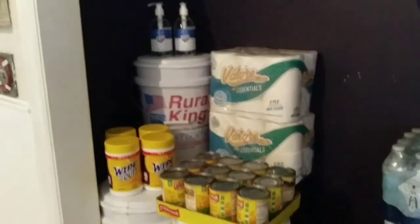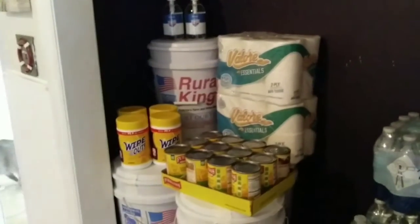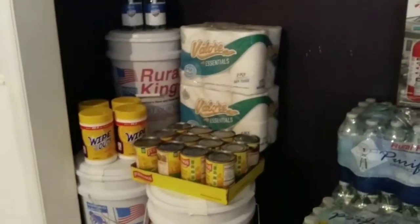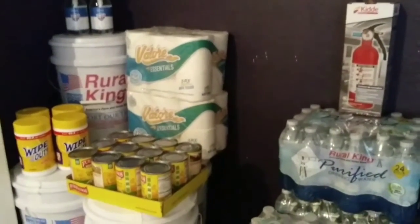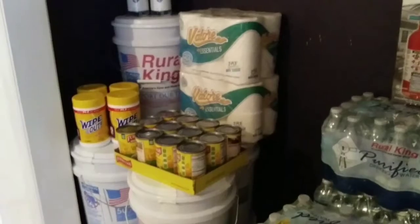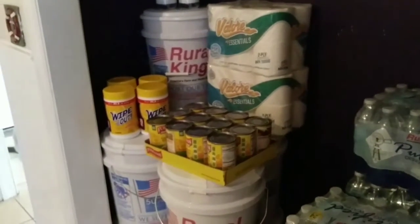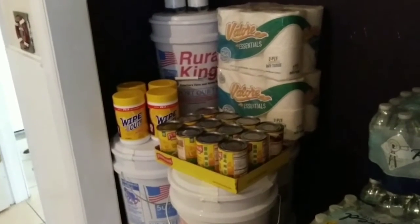Now, I will be going food shopping once again this weekend. My sister-in-law wants to go food shopping, so I will be going out with her. If I see any kind of a good deal on any non-perishables or whatever the case may be, yes, I will be picking up some things. So, you know me, if I see a good deal, I'm grabbing it. So we probably will be going to Big Lots once again.